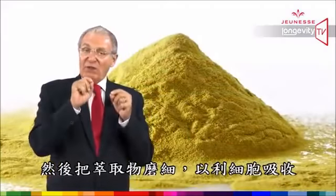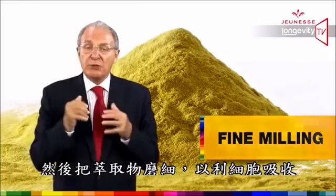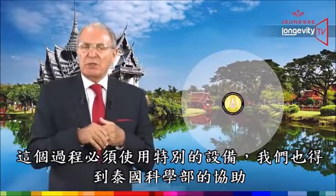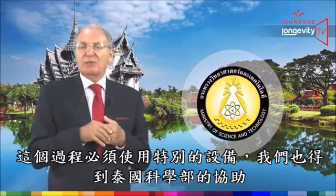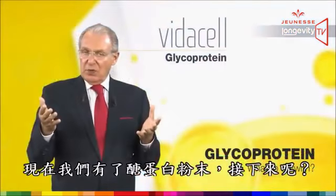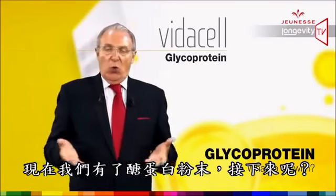Then we fine mill the extract in order to facilitate cells absorption. This is done by a very special equipment designed with the help of the Ministry of Science from Thailand. Now we have glycoprotein extract in a powder form. What to do with?